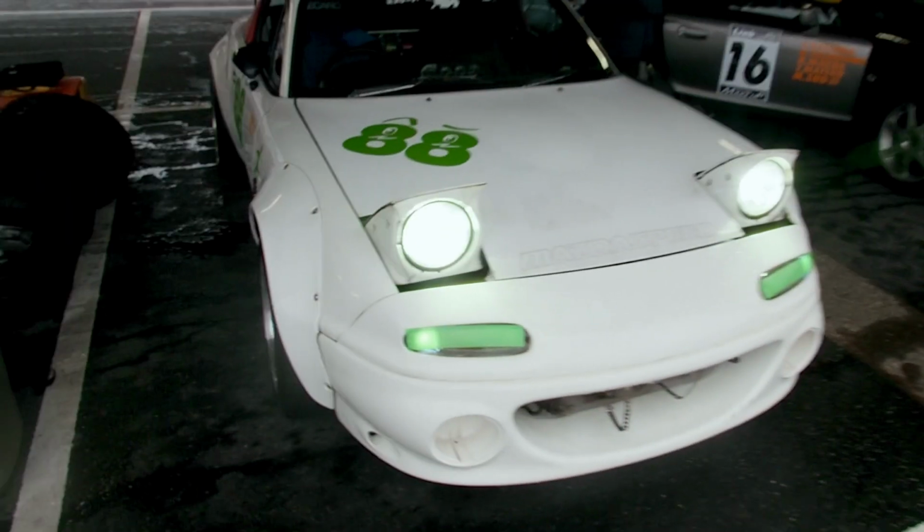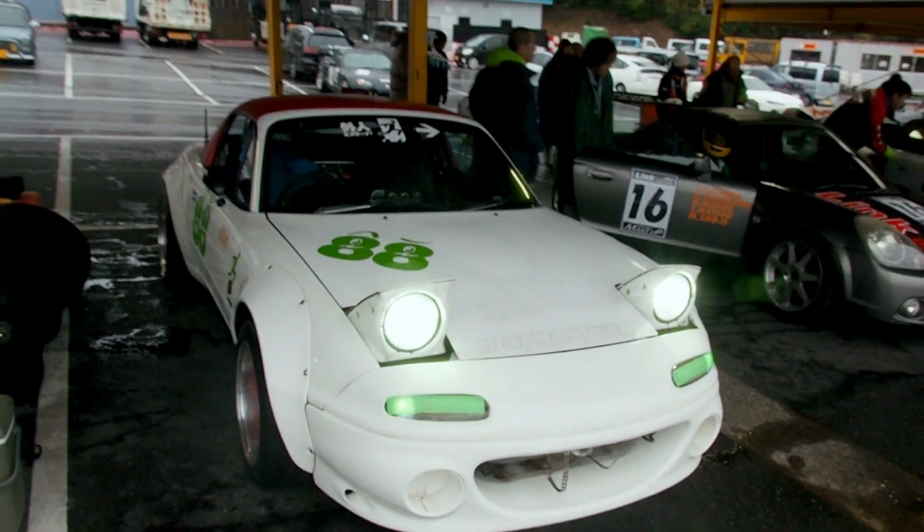Kind of in the practice, we have to have the headlights on. And so, retractable headlights for the win there. Kind of hoping for no crash. We're definitely still not good enough to rank that high in the race, but we'll see how it goes.